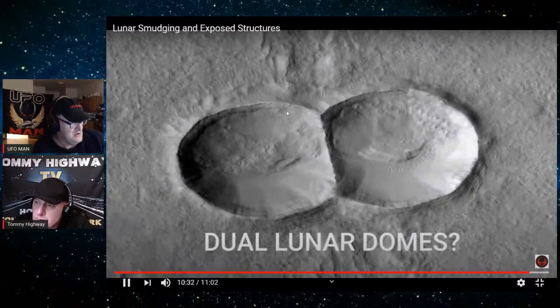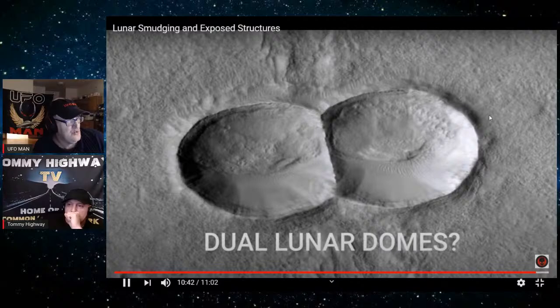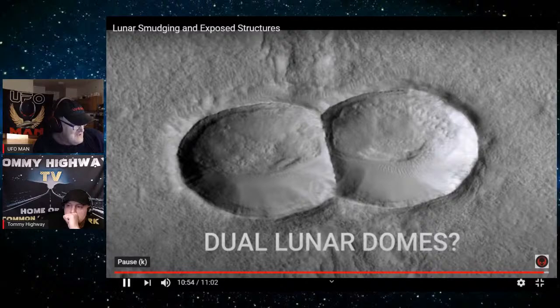These are lunar domes, and you can see on the sides where it looks like it's been chiseled away. You see the marks? Mm-hmm. It's been cut away so that these are here in the ground. These are two lunar domes. Very interesting picture. The only time I've seen it was recently, and I thought I'd bring it up.